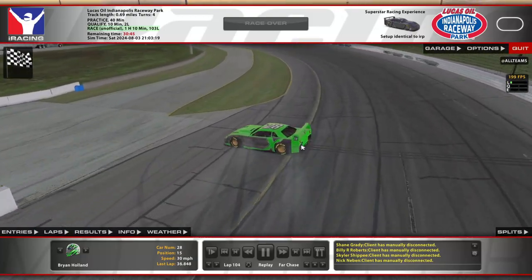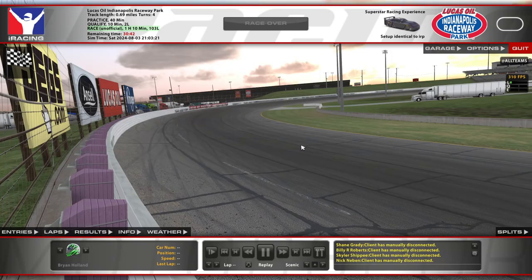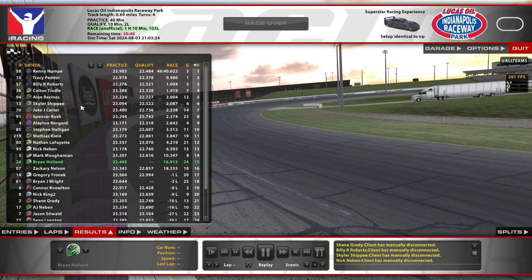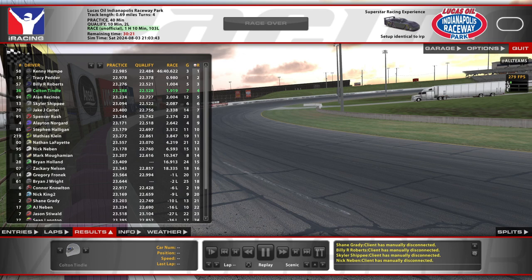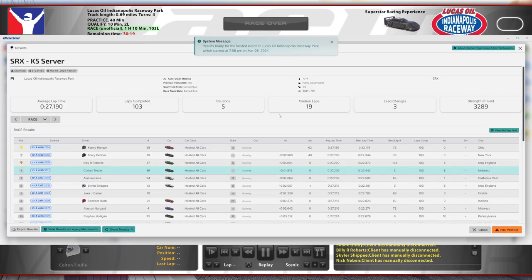Just a couple of guys finishing it out. So that was a fun one. We got some long form SRX racing here, 103 laps, technically, with the green-white-checkers at IRP. And I guess we'll go ahead and look at the race results page, which should be ready here. All right, I'll make it so you can see it. There it is. So, strength of field 3289, that's pretty good for a hosted race, open to pretty much anybody.